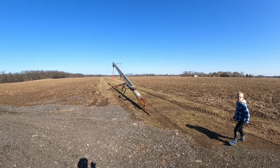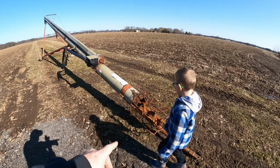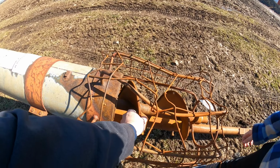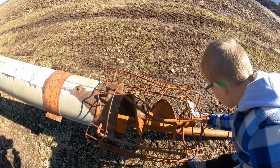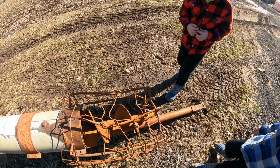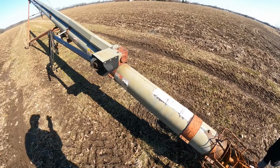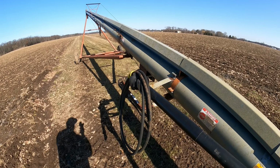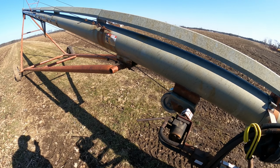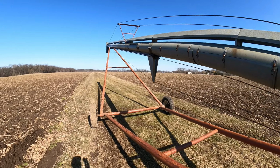Well, here's our new auger. Like I was saying, this cage is all jacked up. Yeah, rusty. But the flighting is thick. And it's a 3, 5, 8. He bought it at an auction, at Polk Auction. Then we traded him that chisel plow. Besides that, it's got hydraulic raise and lower, which would be nice. Never had that before. And it's 10 inches, so it's bigger. Can unload our trucks faster.